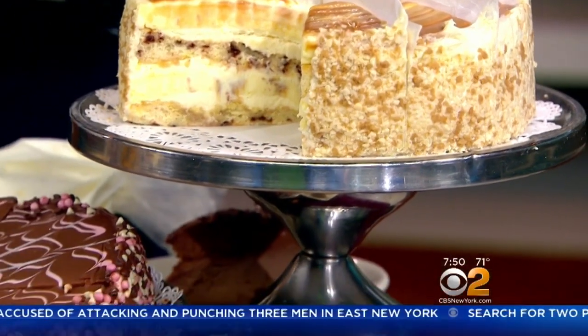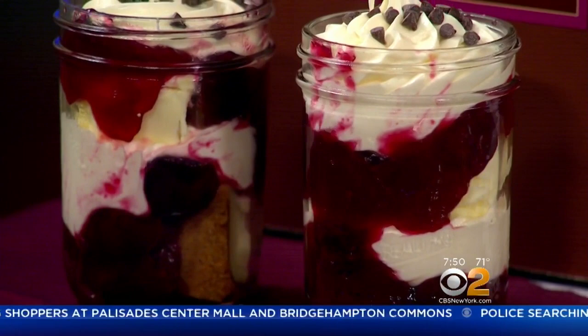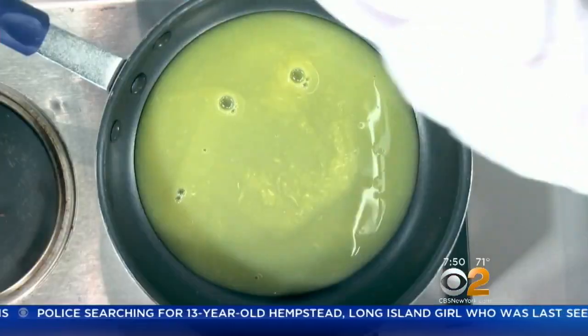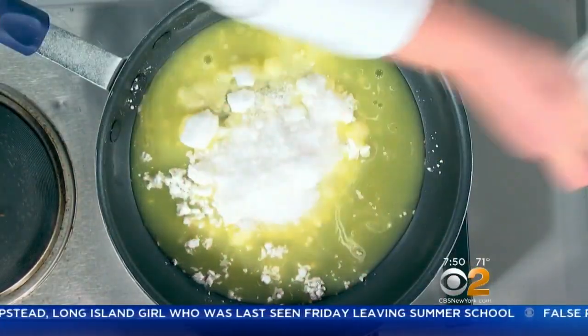All right, let's start making. We're going to make a sundae. Yeah, we're going to make our cherry cheesecake sundae. They're great for summer, great for picnics. We have our cherries in season. So we're going to start off by heating up a little bit of orange juice and water in our saute pan. And once that gets heated up, we're going to add cornstarch and sugar. Simple ingredients you have in your pantry. So we're gonna get that going.